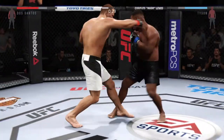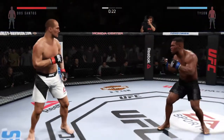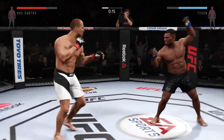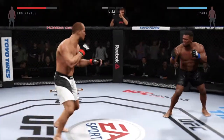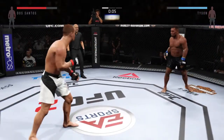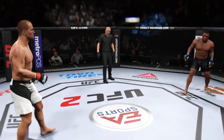And there's the right. Tyson's eyes looking really swollen. You've got to wonder whether or not it's actually a fractured orbital. Missed that shot. Final seconds of the round. Round one comes to an end.